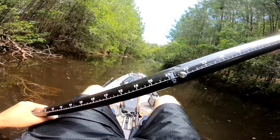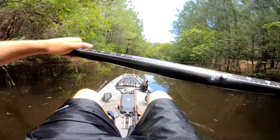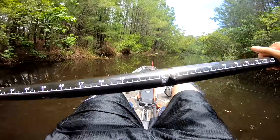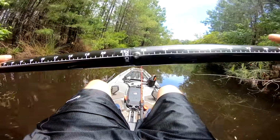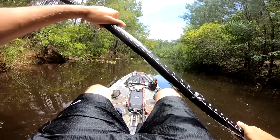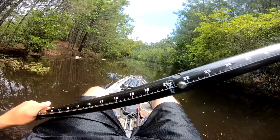So I kind of changed my mind. Now let me tell you why. So the water clarity on this end of the lake is kind of like tannic water. It's got that brown tint to it, and it's got a good bit of visibility. Like you can still see down in the water a good bit, but it just has that weird murkiness to it. It's like that tannic water.